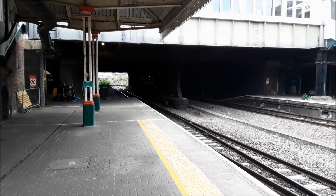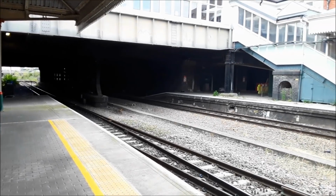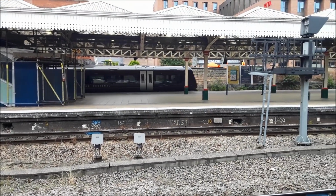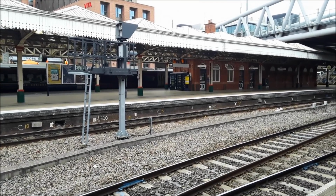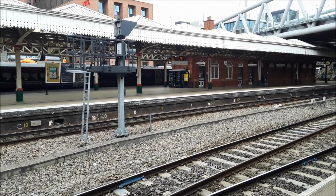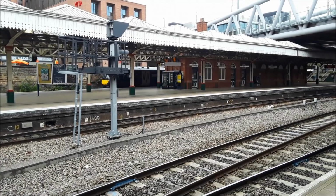And next to me, the late running 1741 cross-country service to Birmingham New Street is now departing, as you can probably hear. And this is worked by 17418, which means I've subsequently missed the 1639 departure courtesy of East Midlands Railway to Peterborough. How I missed that I'll never know, but there we are. That could be one of the modern wonders of the world.